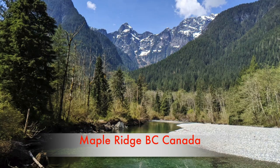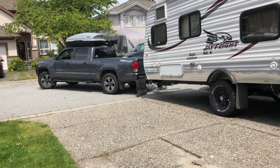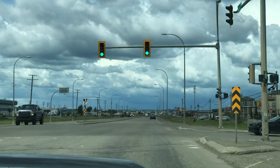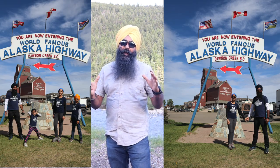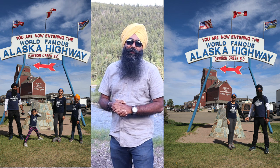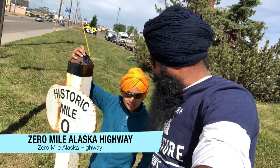Our journey started from Maple Ridge, BC. That is a beautiful town and it is very close to Vancouver, BC. So we started from the west coast on June 2nd and our first major destination was Dawson Creek. Dawson Creek is a town which has a big sign saying you're entering the world famous Alaska Highway. It has Mile 0. It is definitely a must stop for picture taking. That is a good landmark to start your journey.